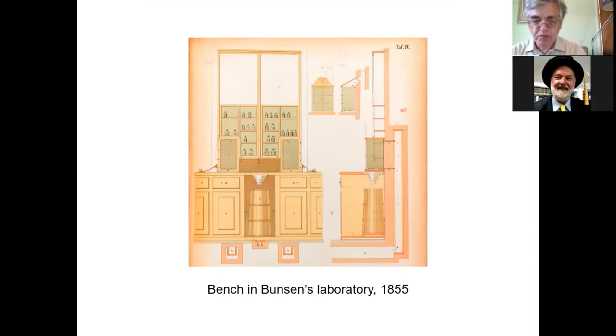And Bunsen went even one stage further. He had developed an early type of carbon zinc battery. He put a gigantic one in the basement and he ran the DC electricity into the laboratory along the water pipe. Better make sure you don't have both the hot and cold at the same time. So things are really moving on.